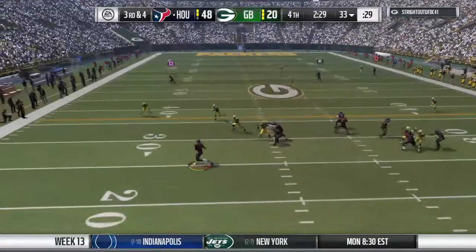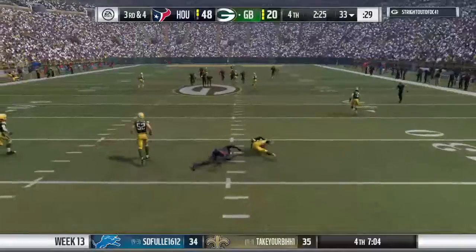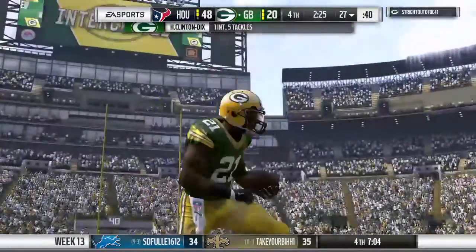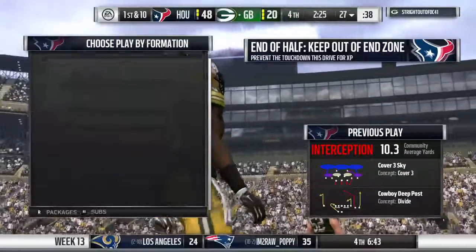He reads defenses so well, doesn't he? He really does, and the best part about that... And he fires one that's intercepted. And it's Clinton Dix with a pick. And they're going to set up shop at the 27-yard line.